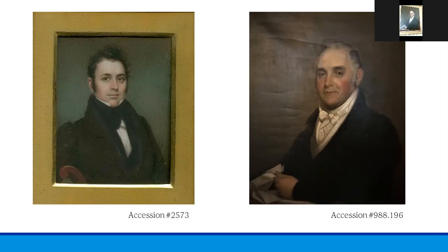He died at the age of 77 on March 8, 1832, and is buried in Mount Auburn Cemetery in Cambridge, Massachusetts. When Thorndike died, his estate was worth more than $1 million, which by today's standards would be roughly $30 million.